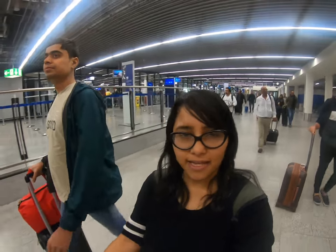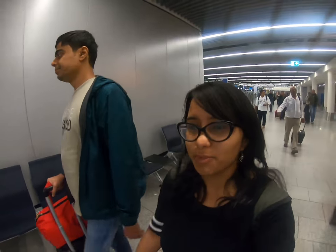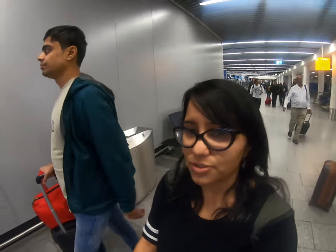So this is the terminal 1 of Frankfurt Airport, and so far the directions are pretty clear and it's been pretty easy to figure out where to go. So let's keep going. Dude, this airport is massive.